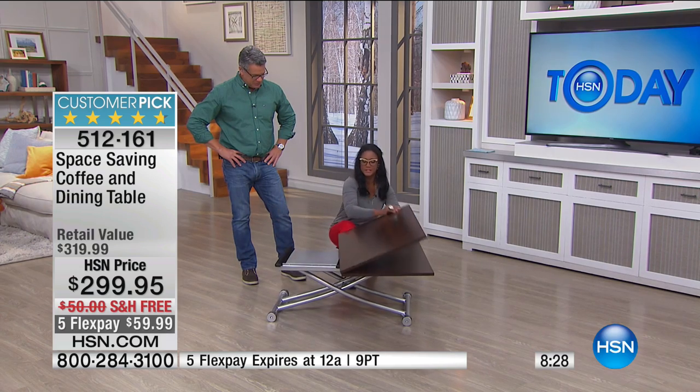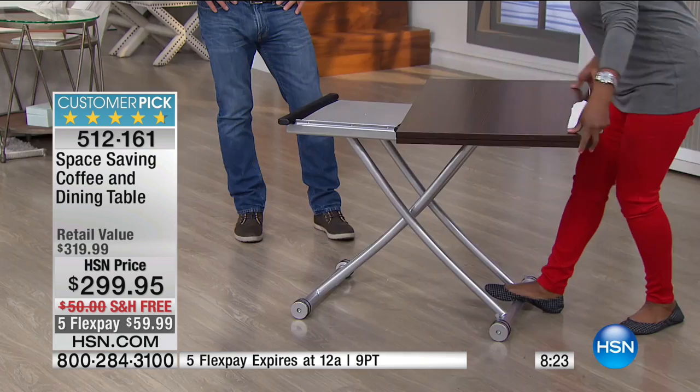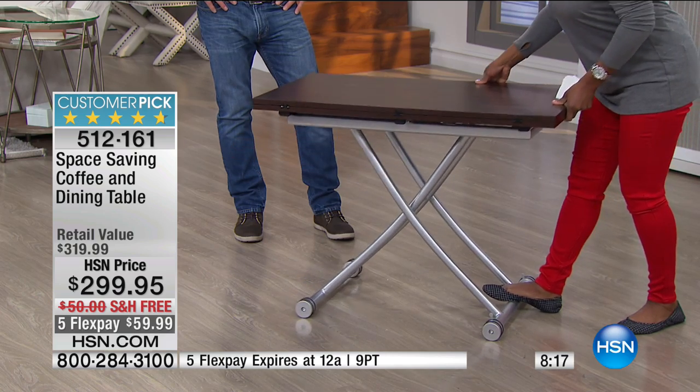So then what I'm going to do, fold it back over. You can fold it back over. Pops up. It pops back up. I prefer to work with it when it's locked. But then I can do it this way. And I can adjust the desks. Look at the adjustability.